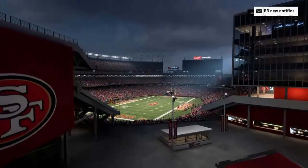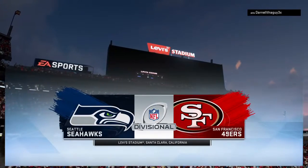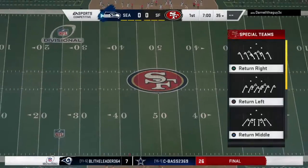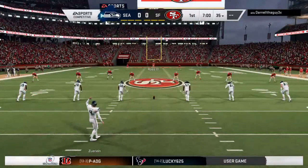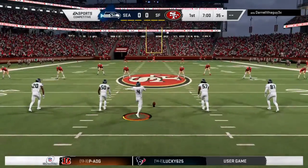We're about 40 miles south of Candlestick Point as we welcome you inside Levi's Stadium in Santa Clara. Ahead, we'll decide the second entrant to next week's NFC title game as we've got a great one in store between the Seattle Seahawks and the San Francisco 49ers.